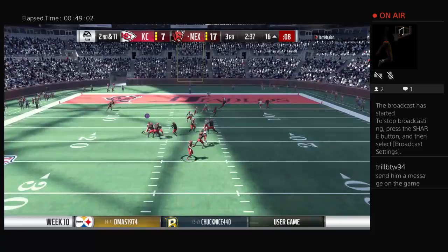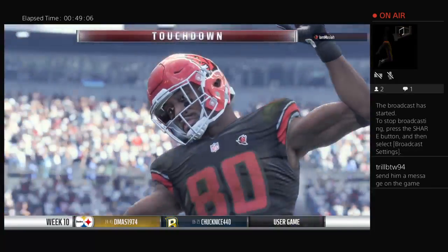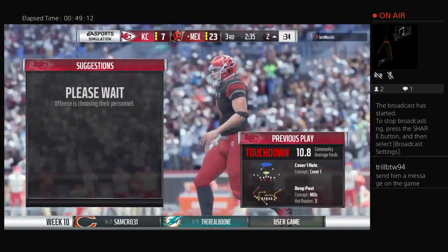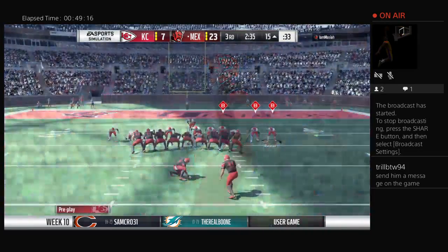Now Carr throwing on 2nd down. This will be caught at about the 6. And he gets into the end zone for the touchdown. Always important to get the first score the second half. Now you start to pull away a little bit and get some breathing room going.